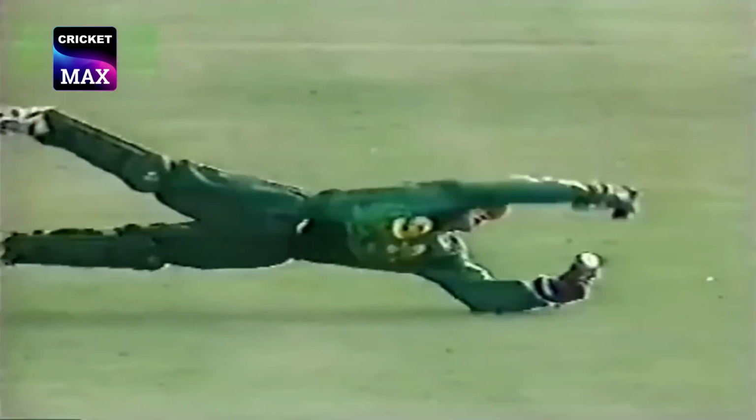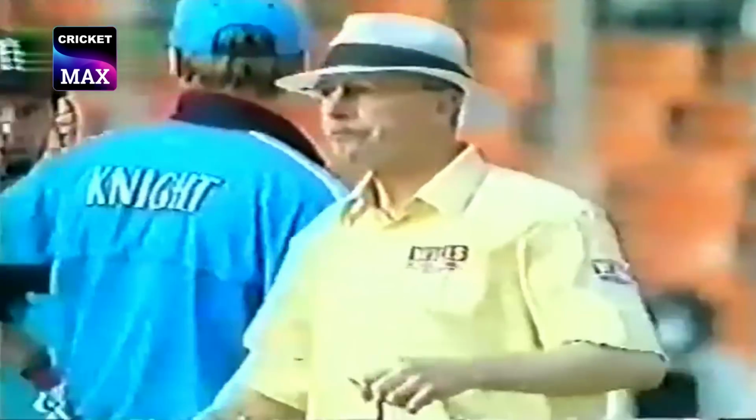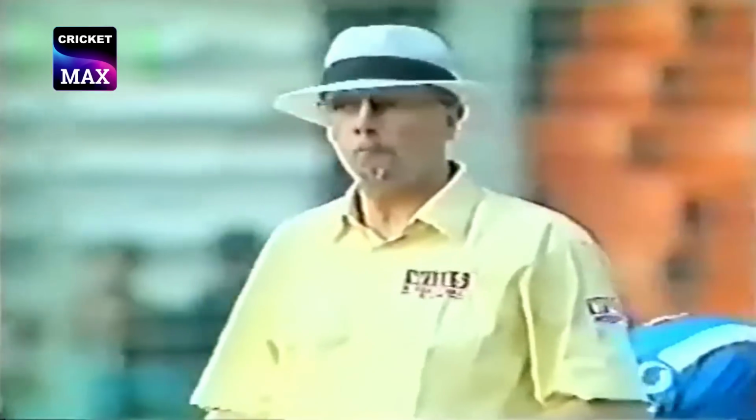So we're all undecided here. Have a look for yourself. Certainly an edge. Well, I would say that's out. I don't think that ball hit the ground, Mikey. It doesn't seem so, Barry. It seemed that the ball went straight into the glove.